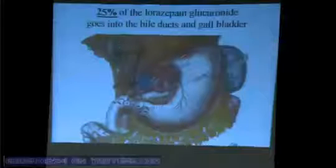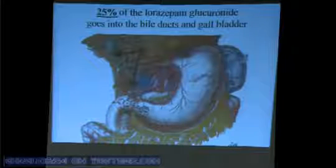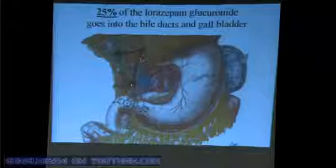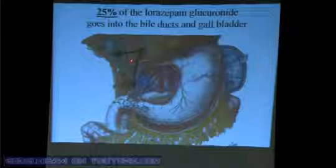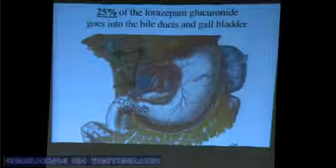So what happens is you now have this lorazepam glucuronide molecule in the liver. Where does it go from there? About 75% goes out of the liver by means of the hepatic vein that leaves the liver. But about a quarter of it goes into the bile. Here in this black line is the lorazepam glucuronide going into the bile, and it either goes into the bile duct here or it can go into the gallbladder and just be stored there. But about a quarter of it does not go out in the vein, it goes into the bile, as shown here. And the bile then drains it right into the intestine at the junction between the stomach and the small intestine.